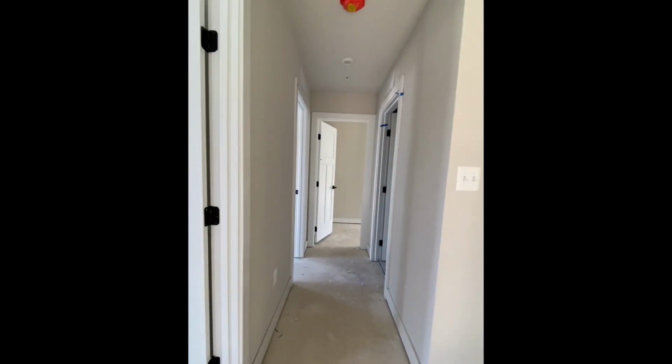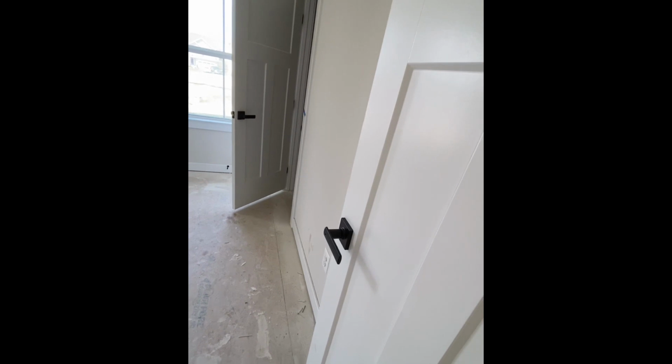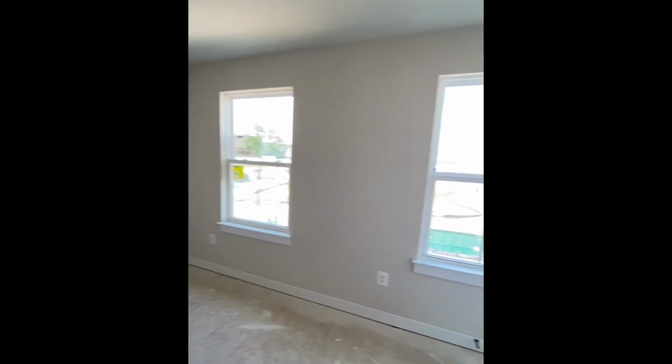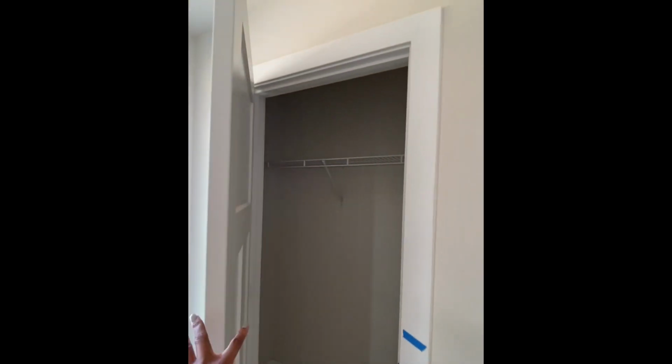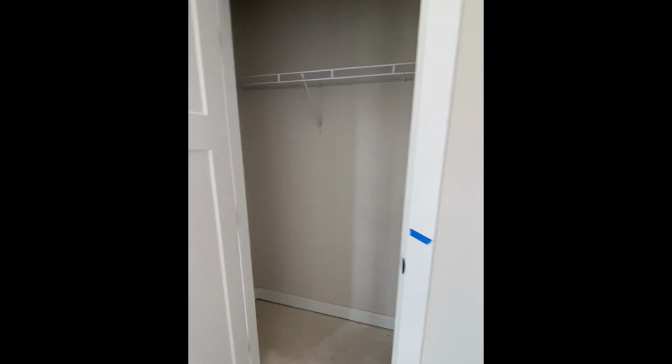Let's see what they did with the first bedroom. Okay, so the first bedroom, we have again those bronze fixtures on all the doors and over there on the closet door as well. So room still looks the same. We got light switches, outlet covers are on, looks good. Door stoppers are in. We've got shelving in the closet installed. So that looks good.